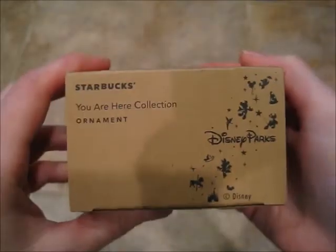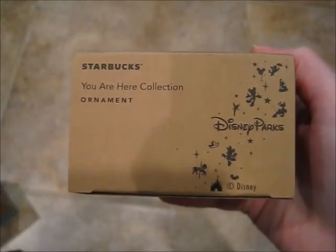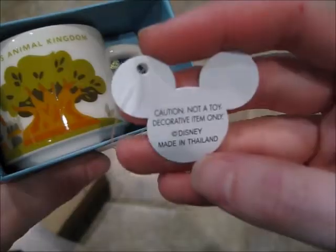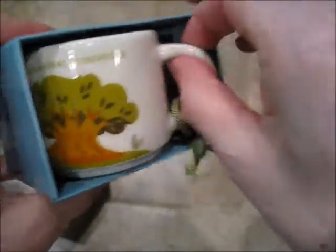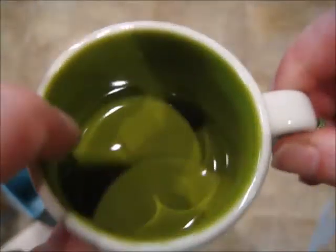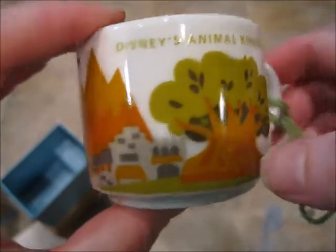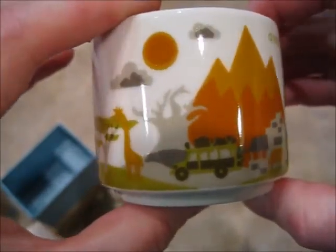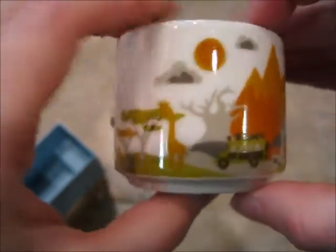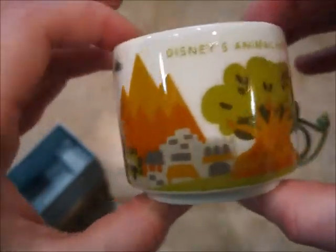It's very lightweight plastic. Other items we got are these Disney Parks Starbucks You Are Here ornaments. They only had these at 2 parks. We didn't really check at Hollywood Studios, couldn't find the Starbucks, but I got these as a birthday present. So we have the Animal Kingdom, and it's got a little Mickey ear caution tag. So these are just the ornaments, but they do have big versions of these that you can drink out of. You might be able to drink out of these, but I wouldn't really recommend it. So we have Disney's Animal Kingdom, we have the Tree of Life, Everest, Kilimanjaro Safari, and all the little towns. We have a giraffe. It says Starbucks. And this is pretty weighted for an ornament.